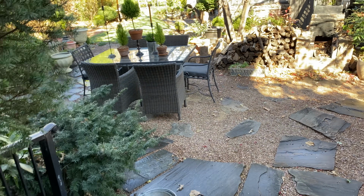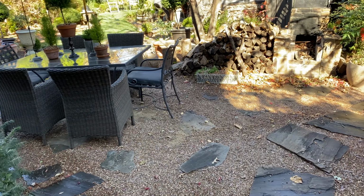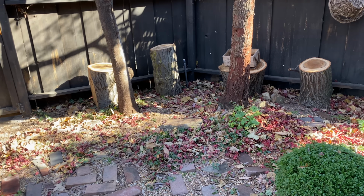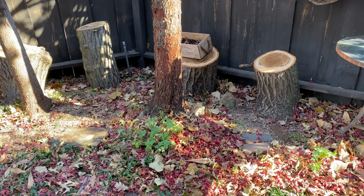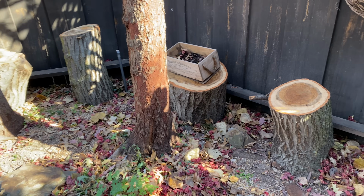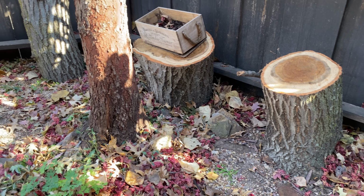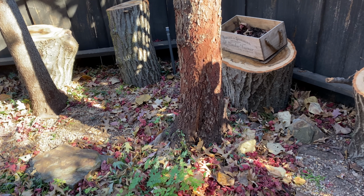So I want to show you a couple of other things down here. Some of these things might be helpful tips for you as well. I am salvaging some of the stumps from my massive oak tree and the damage in the front. Aren't they just beautiful? I really think they are. I'm not sure what I'm going to do with them, but in the meantime, they make nice little side tables or plant stands. Obviously, they need to be leveled a bit.